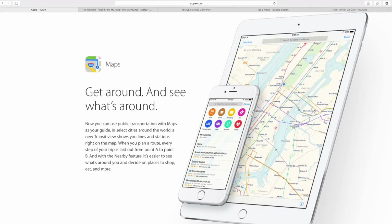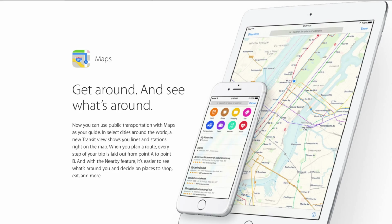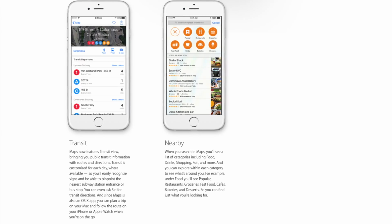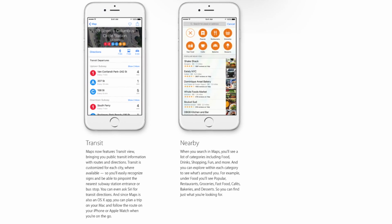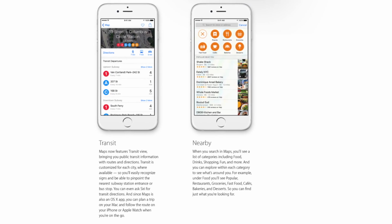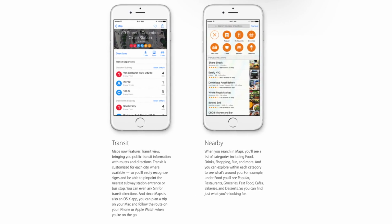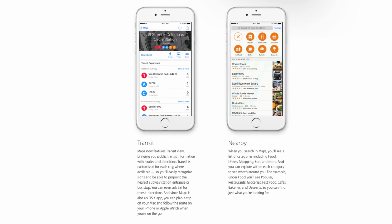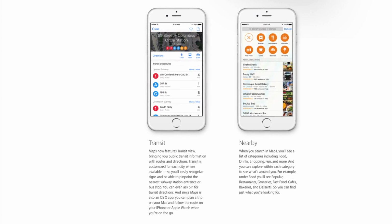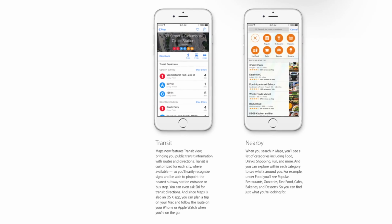So the next thing I want to talk about is the new Maps in iOS 9. Now, Google Maps is kind of ahead of this, but they're adding transit routes. So you people in New York, Los Angeles, all those places that have transit areas, there you go, there are transit routes. And also a feature that Apple likes to call Nearby, which pretty much tells you food, travel, and so on around you. So it's kind of like in most map applications.